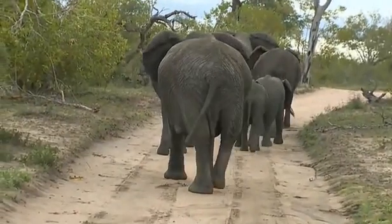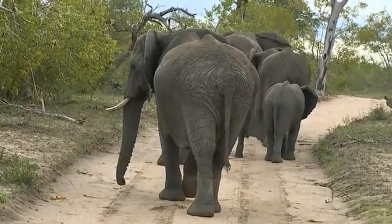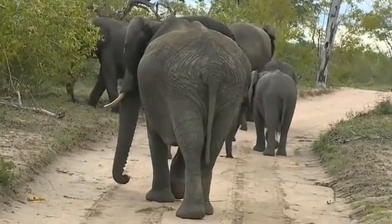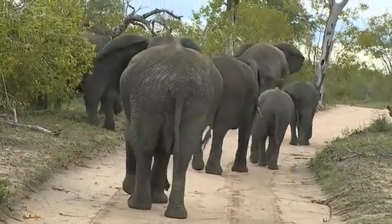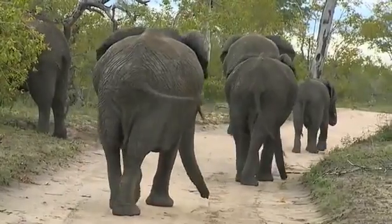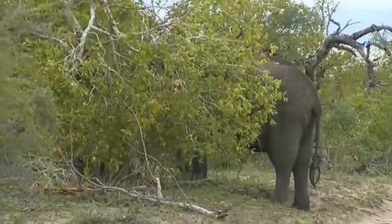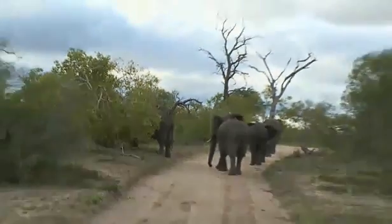Yeah, a great big grey bottom. I can actually hear them even more off to the left in the bush as well. So there could be quite a few around here. And see, stopped for a quick snack on a bush willow. Let's get a little closer.